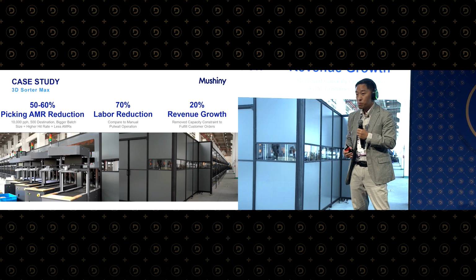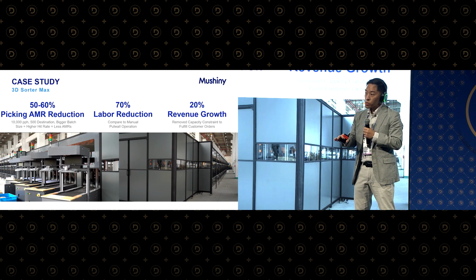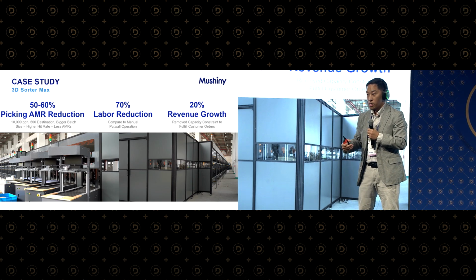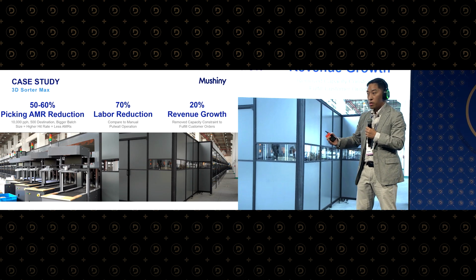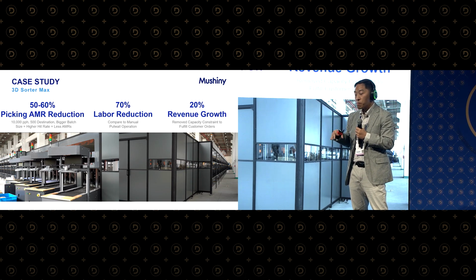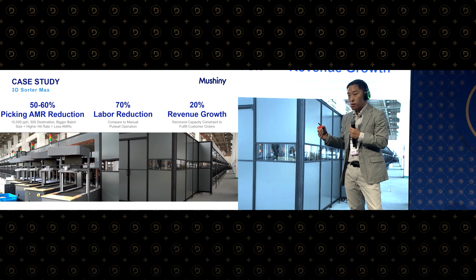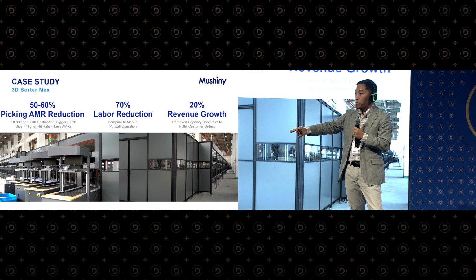And for this customer, the throughput was a huge constraint for their business. With the 3D sorter, because they can run more efficiently, they can actually move people to do other things within the warehouse. They told us that based on their calculation, they can achieve 20% revenue growth within the same building because now they don't have the constraint on their throughput. They can ship more orders out of the same building to their customers. That's a huge top line hit for them as well, in addition to the bottom line improvement.